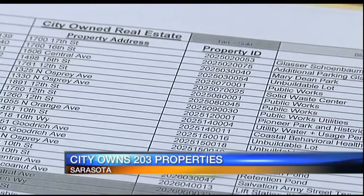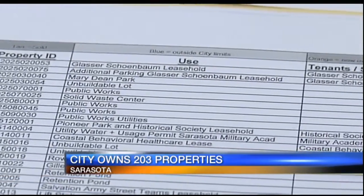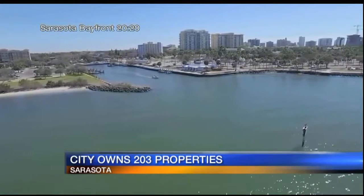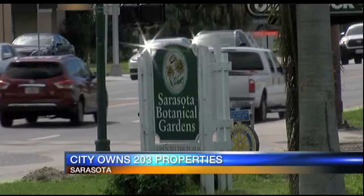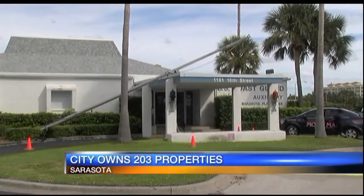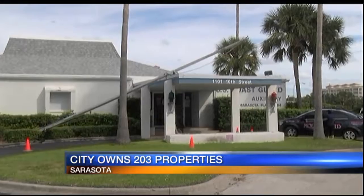So we went right to the top to ask the city manager about the amount of city-owned real estate and his goal to buy more. But we couldn't help but start by asking about the half-dozen prime waterfront locations that they're only charging $1 a year for, when they could generate perhaps maybe millions more overall. I had heard the Garden Club was $1 a year. Is that possible? Yeah, I think it's possible. Yeah, it's a public service group.